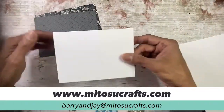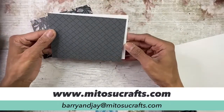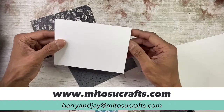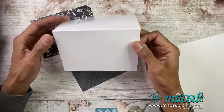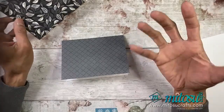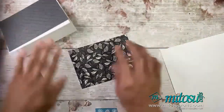So I have changed the measurements and dimensions of my card base, just because DSP comes in 12 by 12 inch, and I find it easier to work in inches for this one. So I've taken it down to 5.5 by 8 inches. Then it's 5.5 by 4 for the DSP, and you just get left with a nice even piece of DSP. This is my favorite DSP from the suite actually.